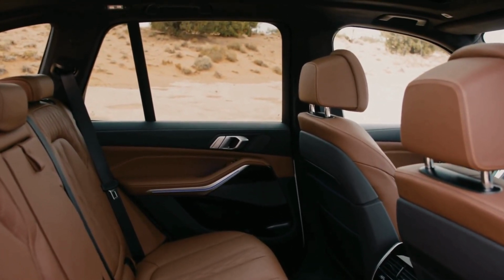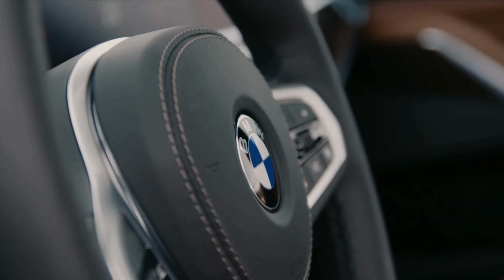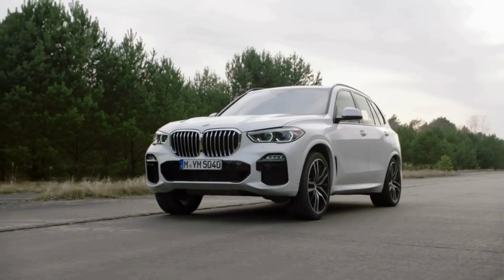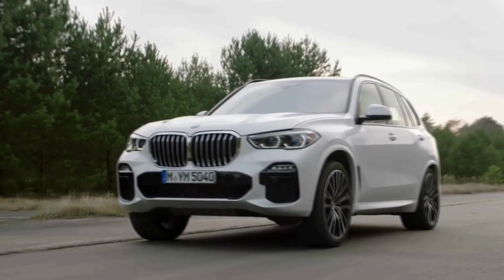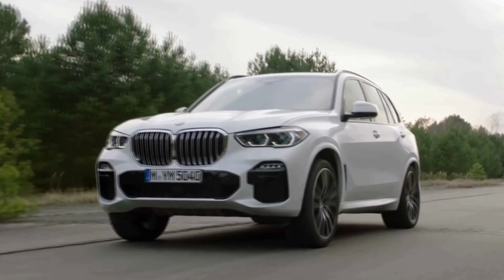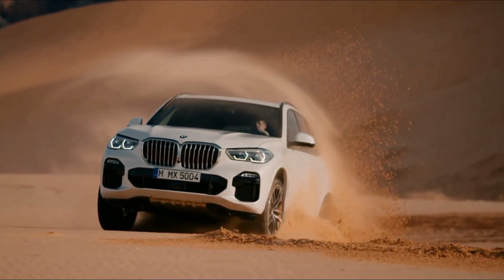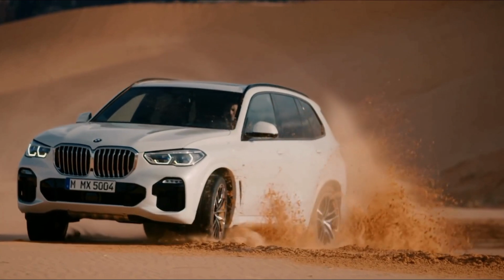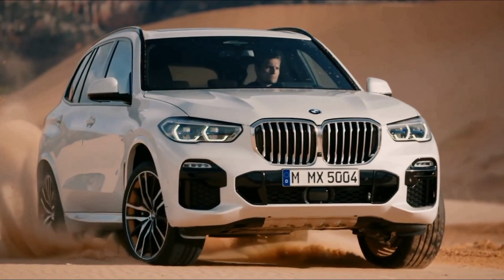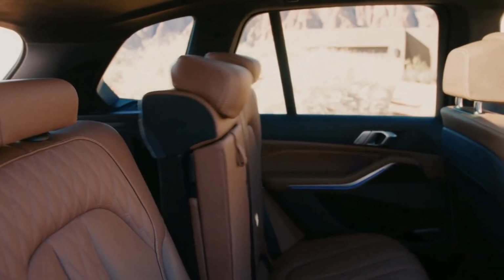Safety and driver assistance features include standard automated emergency braking, with pedestrian detection. Standard blind spot monitoring, with rear cross-traffic alert. Standard lane departure warning. BMW X5 earned a 5-star overall crash test rating, out of a possible 5. In conclusion, the BMW X5 major downsides are higher starting price than rivals. The optional third row is only good for kids.